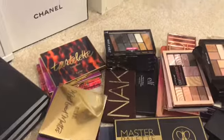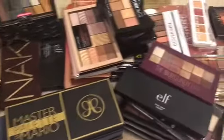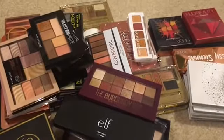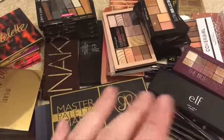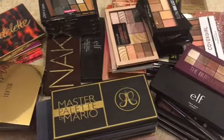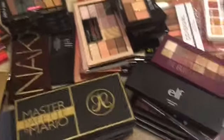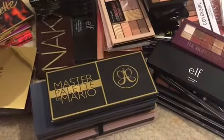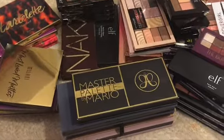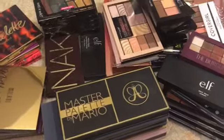Okay, this is the palette situation. It's overwhelming. All of this was either gifted for birthday or Christmas. I purchased all these with my own money, or they were gifted by friends and family. I'm gonna start and just go into it.